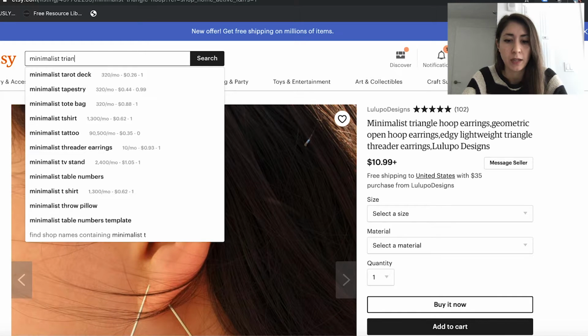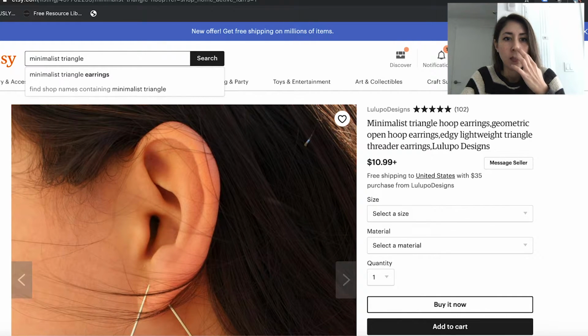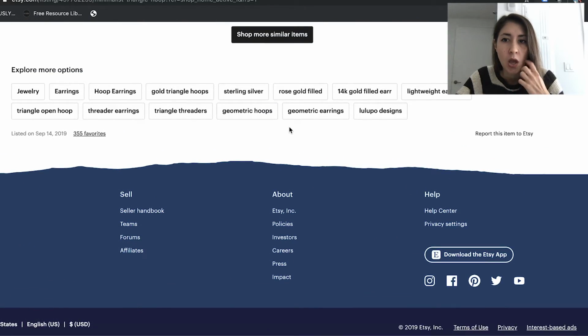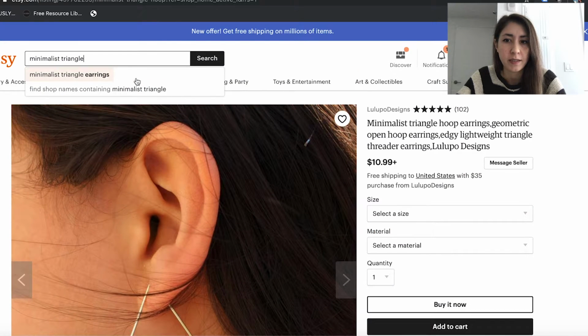Minimalist triangle earrings. Okay, that could be one too. Minimalist triangle earrings. Do we have that one? I don't know if that's going to fit. Minimalist triangle might fit, so you might want to use that as a tag, minimalist triangle.